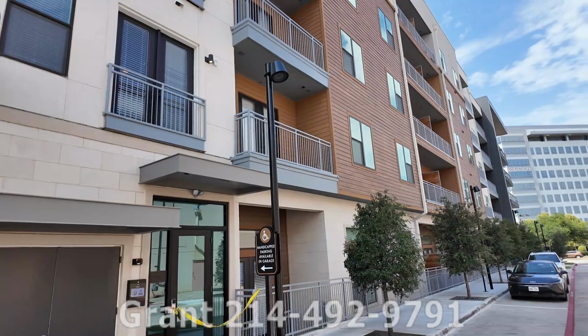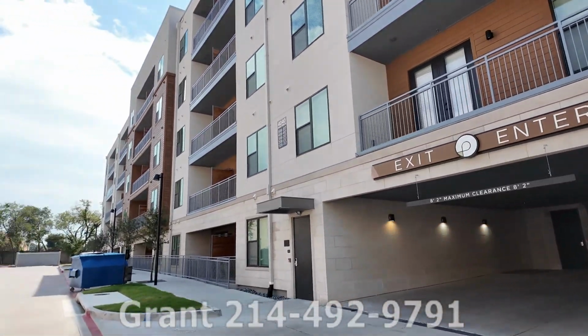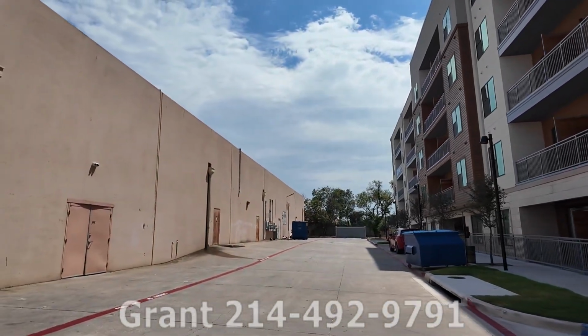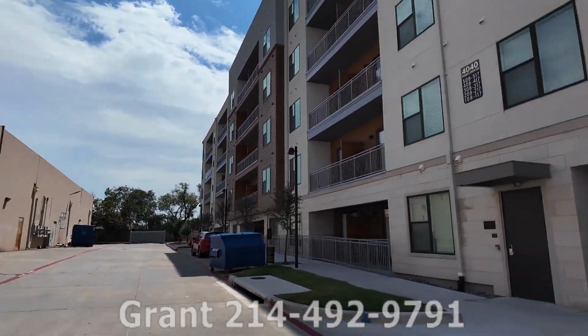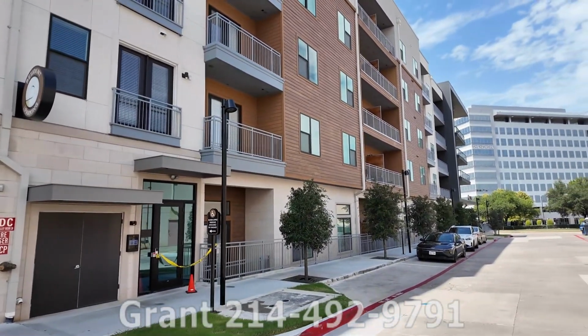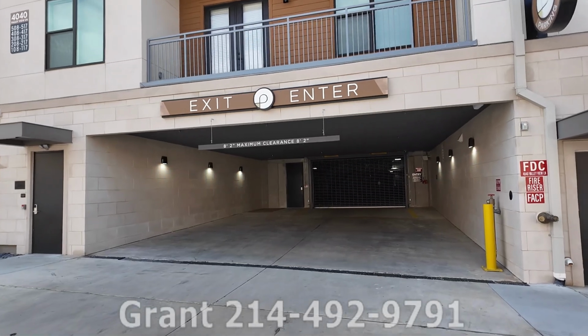Hey, I'm at the Presidium Valley View, and I'm just looking really quickly at the parking situation at the Presidium. So let's talk about that right now. There are some spots in front of the apartment buildings, and so you can see them. There are a few that are available at any time, and those are of course free. But also you're gonna have access into this parking garage.